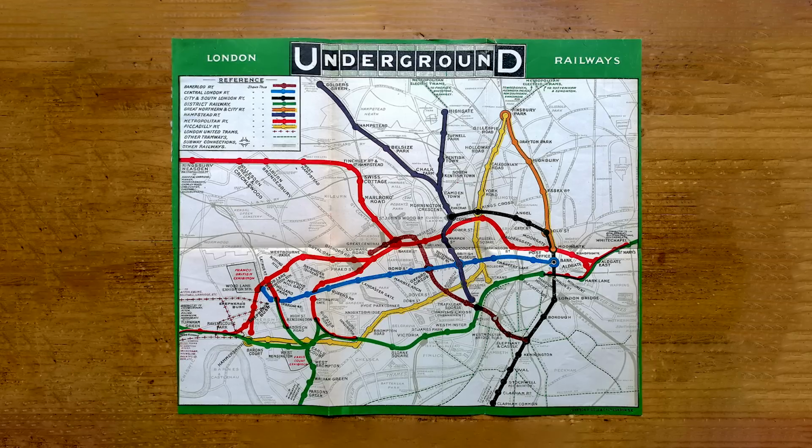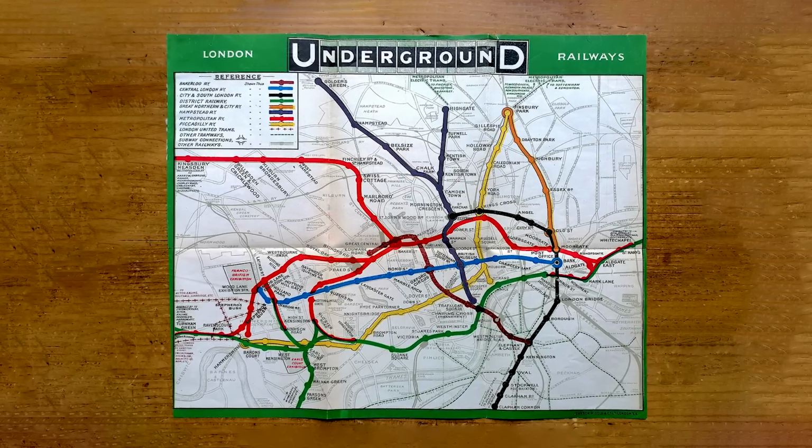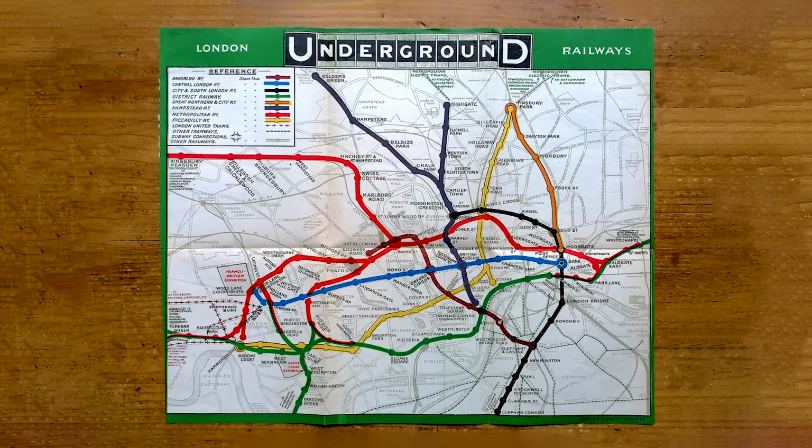There we go. Yeah, so the first unified map of the underground. Is this rare, this thing I'm holding? They're fairly rare, yeah, and they're highly collectible.